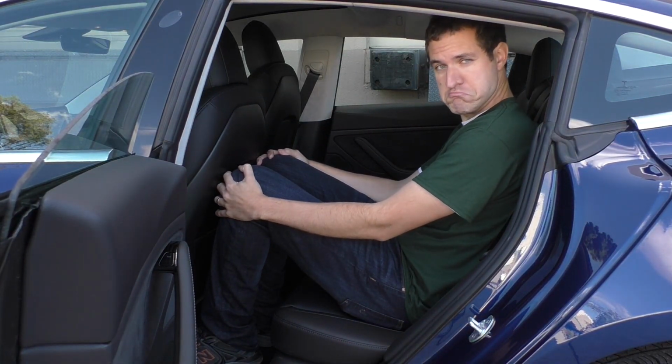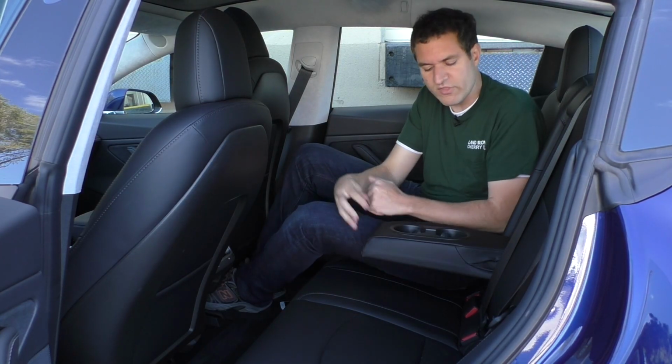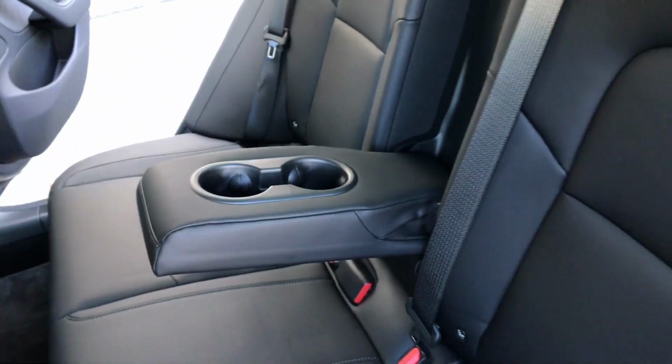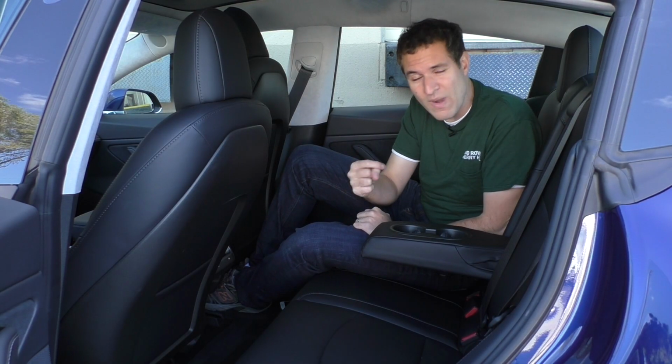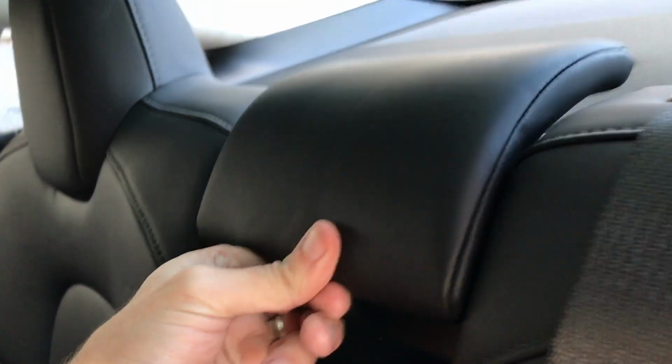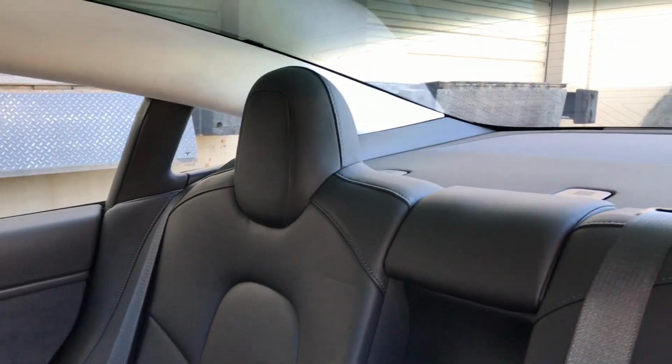Now, if you don't have someone in the middle seat, you can put the center armrest down. It goes down pretty easily, and it's just like any other center armrest. It's leather, it has a couple of cup holders. It's pretty simple. The most interesting thing I think about the center seat is that the center headrest raises, which means that you can have someone in the middle and you can give them a headrest, and if they're not there, you can put the headrest down for better visibility.